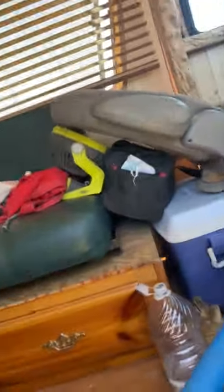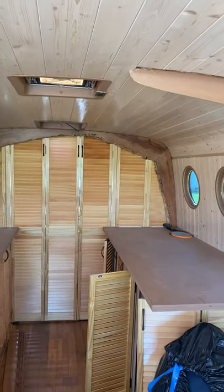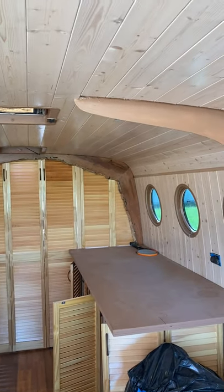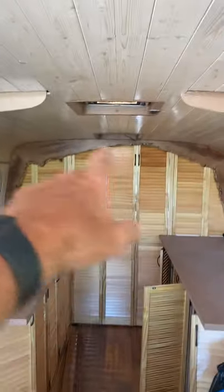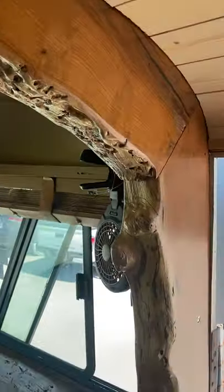Let's get inside that. Whoa, look at this, guys. It's all wood. Look at that. It's beautiful. Yeah, who did this? I did that. It's my work right here. Beautiful. The mantle or the dash? I love that wood over there. That, and you'll love that then. Wow! Look at this. This is awesome. I've never seen nothing like it.